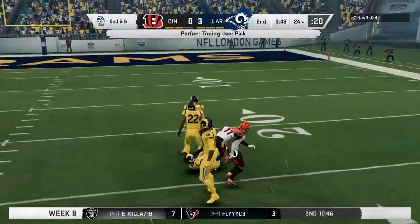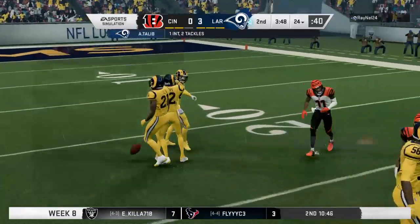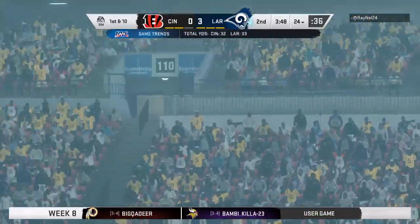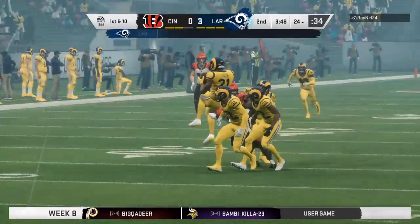Into double coverage, and it's intercepted. Picked off by Aqib Talib. And they have the football and will take over at the 24-yard line.